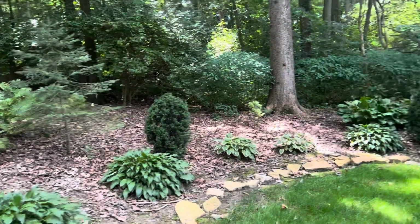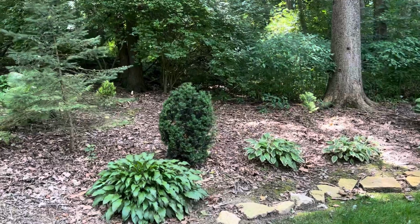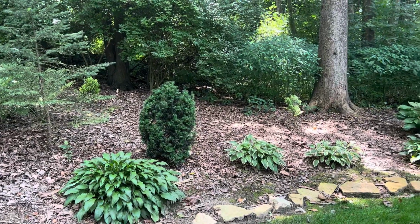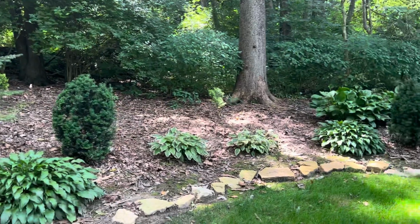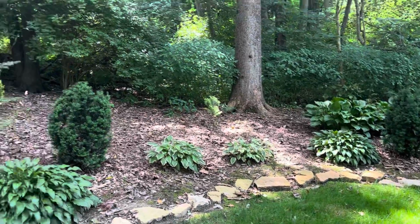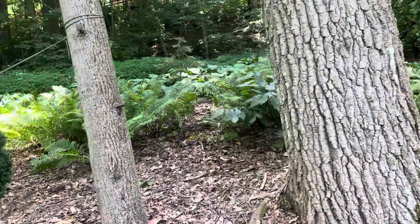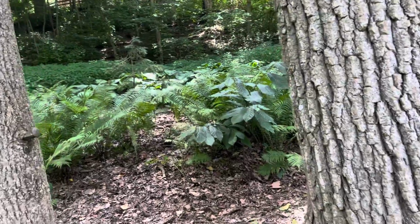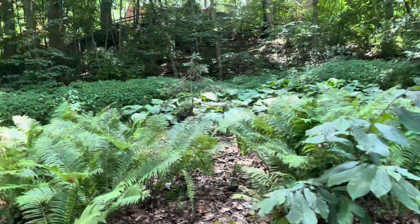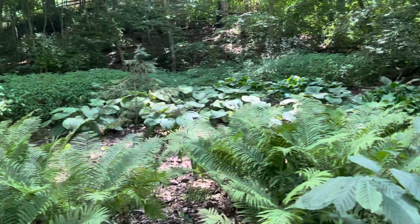A lot of these bushes, the taxus there, the big little green bush there, that's the taxus. Got them, planted them, and got these ferns from the neighbors. They're real pretty. I don't know what type of fern they are, but they're about maybe 2 to 3 feet tall.